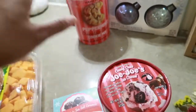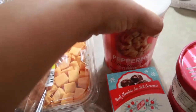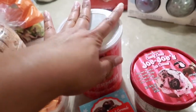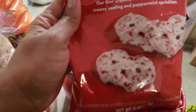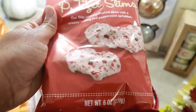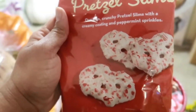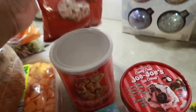It's all peppermint everything. Peppermint chocolate chip cookie mix, self-explanatory. I'll probably make these in one of our Vlogmas videos. And then Trader Joe's peppermint pretzel slims. Don't know what I was thinking here. I am not a big pretzel fan, but these just kept calling my name. And the price was good. I think it was like one and change or two and change.